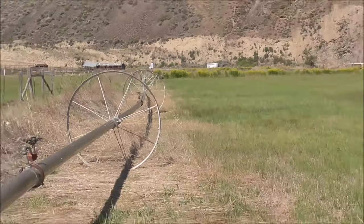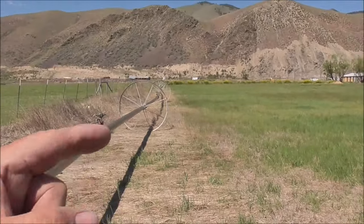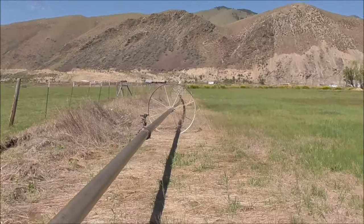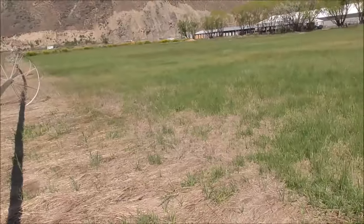When you start to roll it, you gotta watch both ends and make sure they're rolling. If they stop for some reason, they'll twist in half and break. And if they get too crooked, they'll twist in half and break.